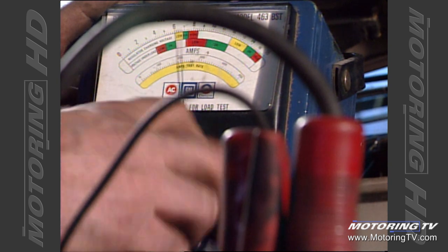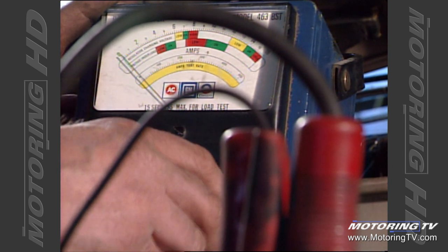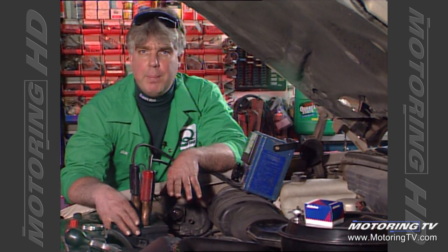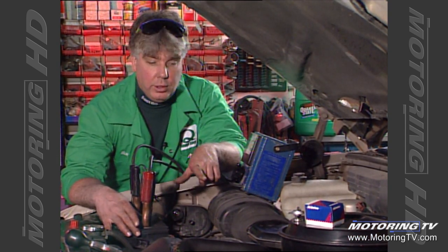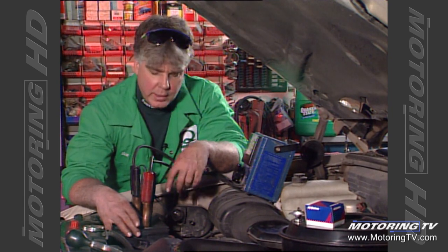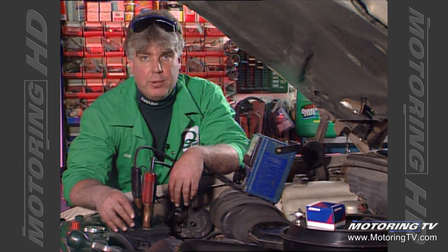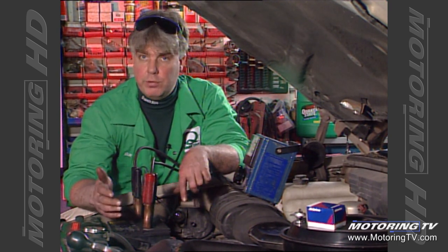that load. Before you do any testing on a battery, you should make sure that the terminal connections are clean and tight. If they're at all dirty or corroded, clean them up first before you do your testing, including the ground strap down on the engine. Now, if there's any acid mess across the top or sides of the battery, wipe that off with a paper towel and dispose of it carefully because it's corrosive.